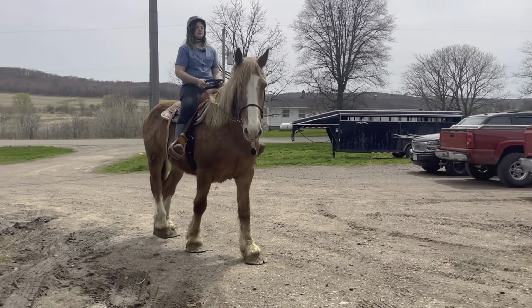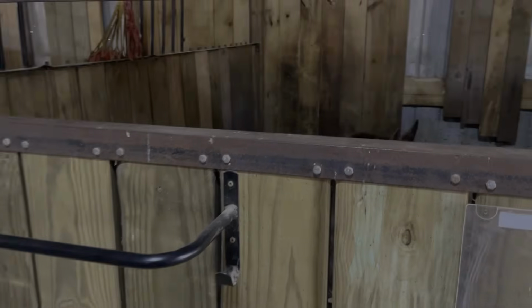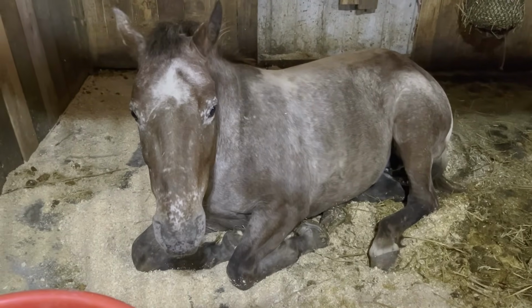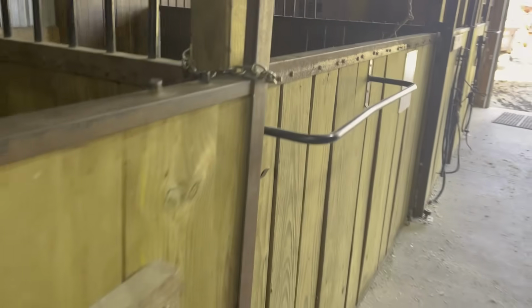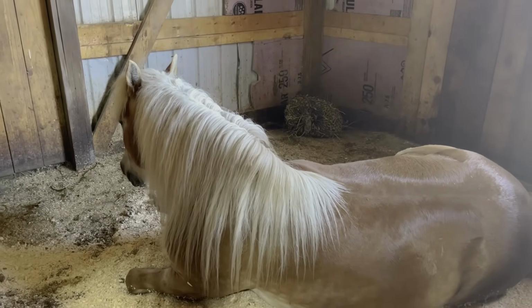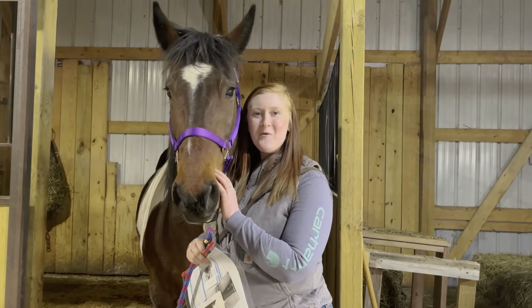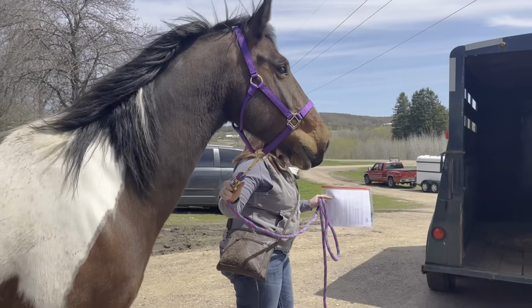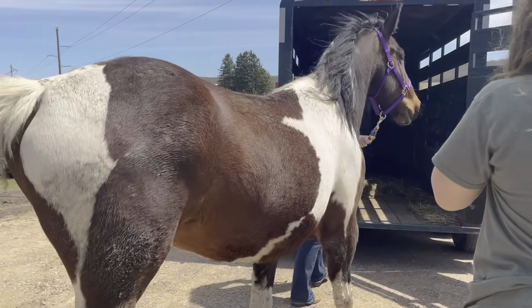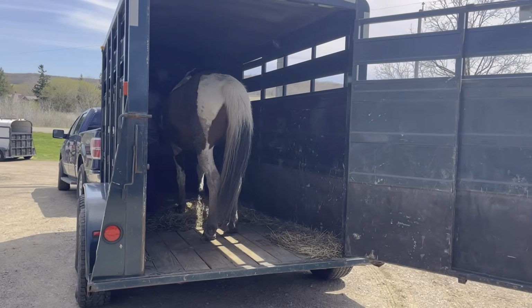Good boy. So it looks like it's nap time for everyone in the barn. Daphne's napping. Sugar Plum's napping. And Sunny's napping. It's that kind of day. It's beautiful out. One, two, three. I said, of course, to the horse. Beautiful. All right, Sass. Very good. Good job, honey.